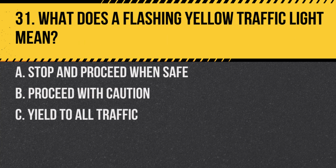Question 31. What does a flashing yellow traffic light mean? A. Stop and proceed when safe. B. Proceed with caution. C. Yield to all traffic. Answer: B. Proceed with caution. A flashing yellow light indicates that you should slow down and proceed with care.